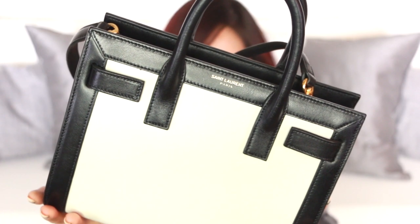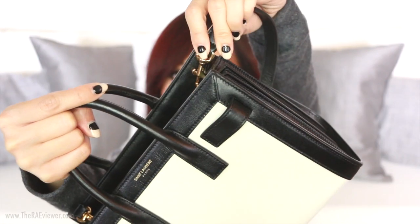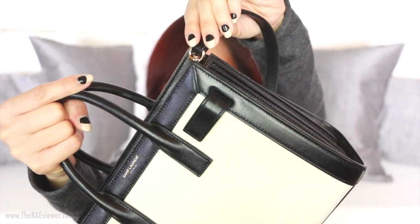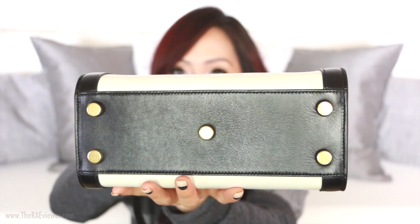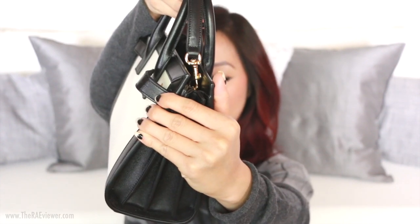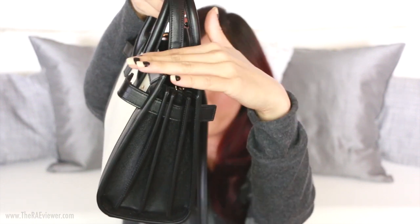On this bag, I really do love the gold hardware and detailing because it's very minimal. You have the gold stamp here. The hardware is very minimal, but it definitely matches all around. And of course, I promised you a view of the feet. Like I mentioned in the beginning of the video, I expanded it to make it easier to grab my things.